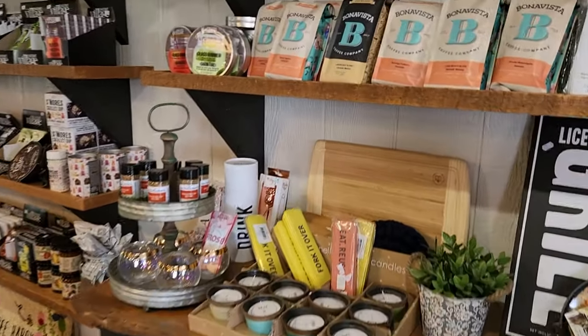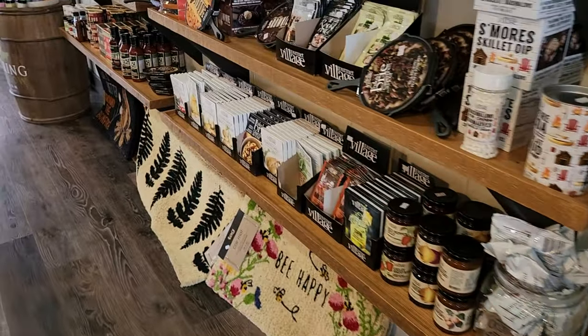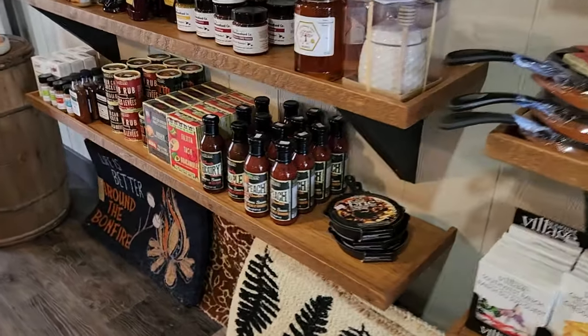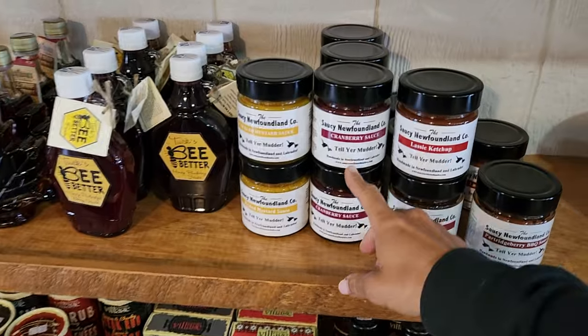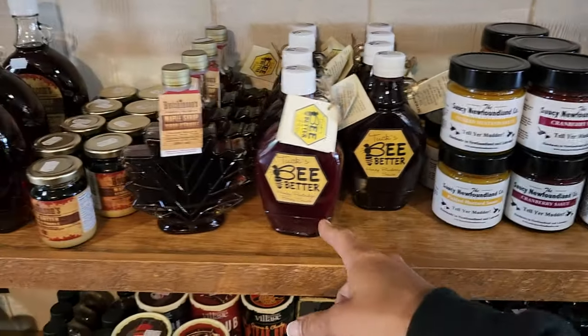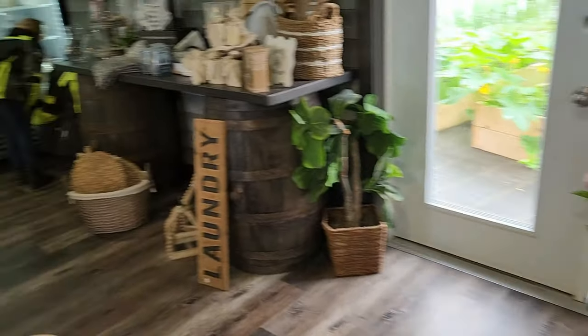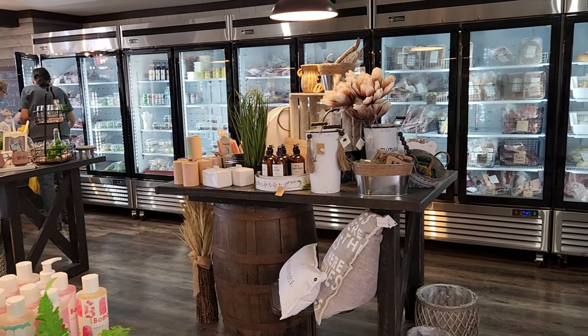They have all kinds of local stuff here. It is absolutely awesome. Look at the sauces. The Newfoundland Saucy Company. Bees. And all their meat. Man, what a spot.